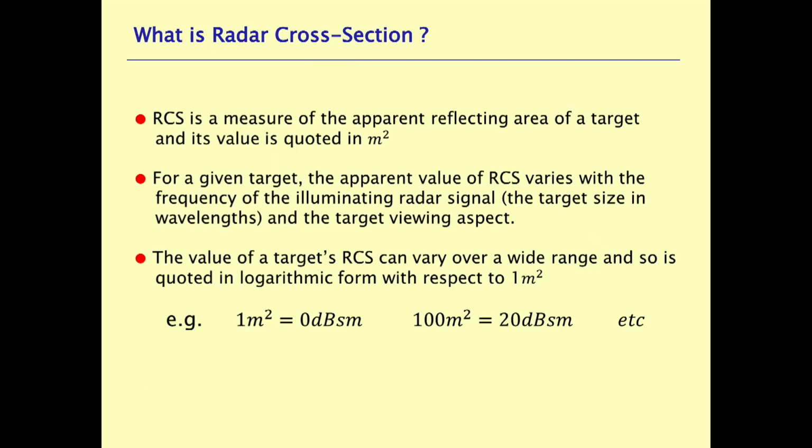So when we're dealing with radar stealth, the most crucial thing really is what is the object's radar cross-section? In other words, how does it appear to a radar which is searching for the object? And this has to be measured in some way, and it's normally measured in so many square meters.